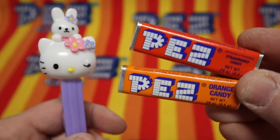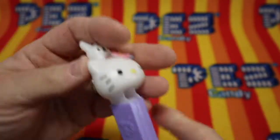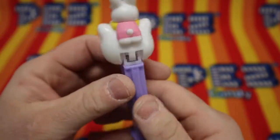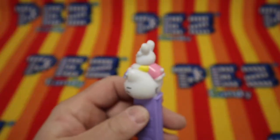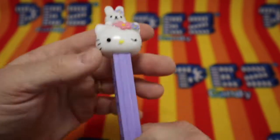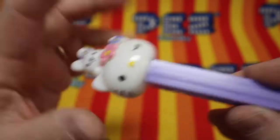And a toy you can play with. One that's absolutely adorable, by the way. Check it out. So tall. Oh, the little bunny's sitting on the head, like posing, jumping up on the head for the photo. Huh. Made in Hungary. Listen to that spring.